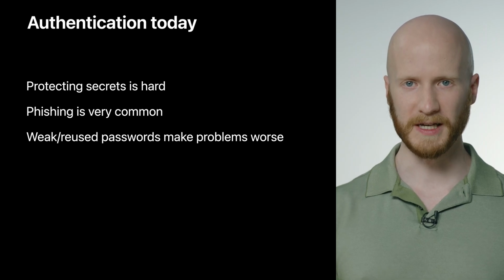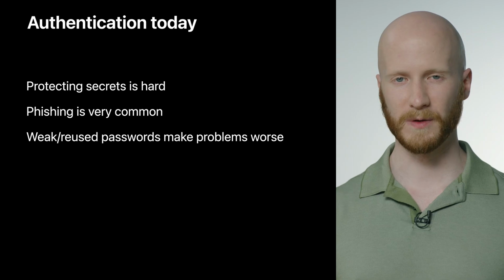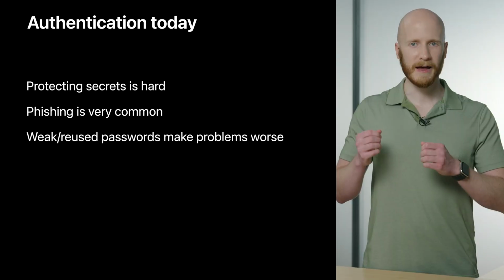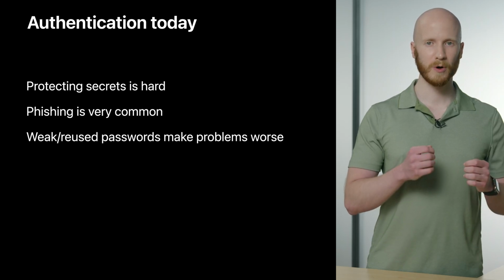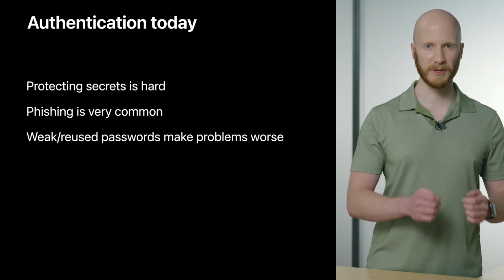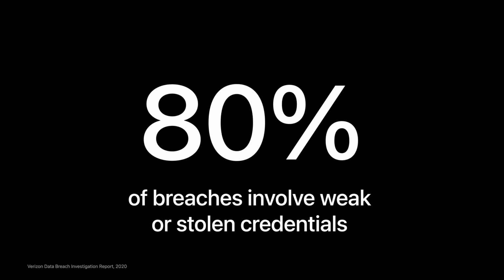Phishing, such as fake emails and phone calls or misleading websites, is the most common way for the wrong party to learn a secret. And if a secret like a password does get out, using weak passwords or reusing the same password across multiple accounts can quickly compound the problem. In fact, according to the 2020 Verizon Data Breach Investigation Report, more than 80% of hacking-related data breaches involve the brute force of credentials or using lost or stolen credentials. It doesn't have to be this way.